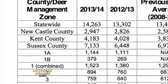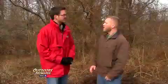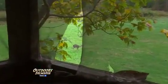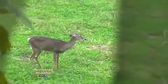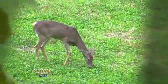And Sussex County, folks may remember, last year, the 2012 season, we had some impacts with epizootic hemorrhagic disease and our harvest was down there. This year, harvest numbers bounced back to what we saw prior to the EHD outbreak. So while it didn't set a record in Sussex, we did see increased harvest in that area. That sounds great, Joe. What can you say has led to this increase in the harvest this year?